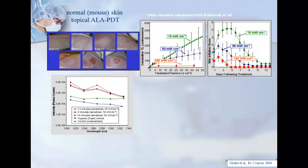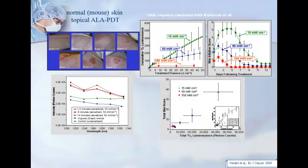You can show how that varies. This is essentially the sunburn response. And you can take the area under that curve as a metric of the effect. Again, the curves are all over the place. But if you collapse them together, this is the skin score versus the singlet oxygen, and you get a nice linear response. So it does seem to work.